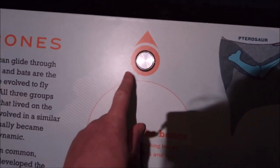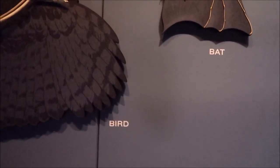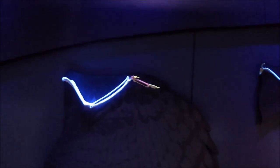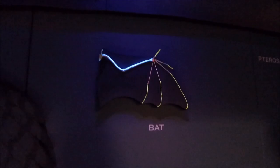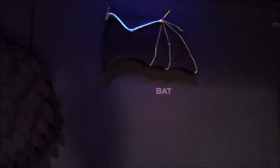Push to compare. Okay. I don't know what I did. Oh. If I hold it down, you can see the different, I guess it's saying the blue sections are analogous, along with the purple and yellow sections. So that have the long wing fingers coming off, while bird does not have as long, and pterosaur doesn't have those sections going off, just has that long one wing, more common with the bird it looks like, which makes sense. A bat's a mammal, a pterosaur was not.